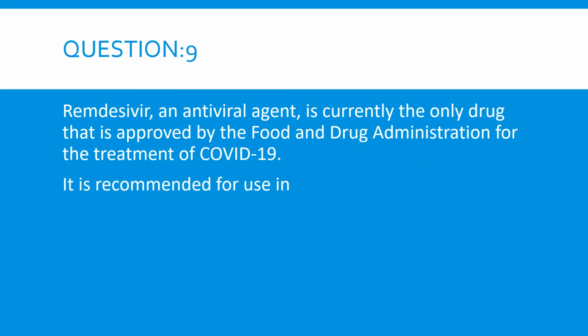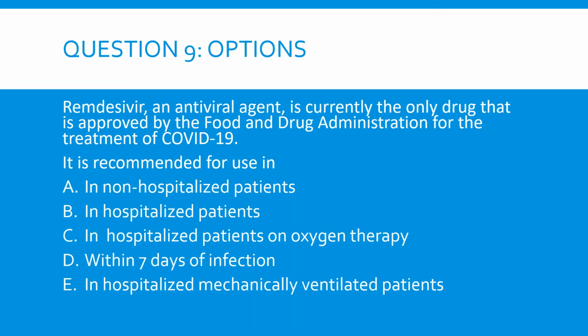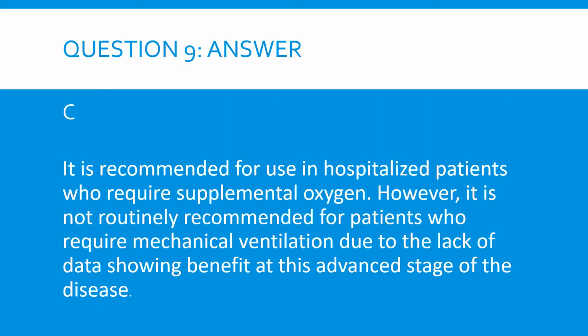Remdesivir, an antiviral agent, is currently the only drug that is approved by the Food and Drug Administration for the treatment of COVID-19. It is recommended for the use in. Here are your options. This is the answer.